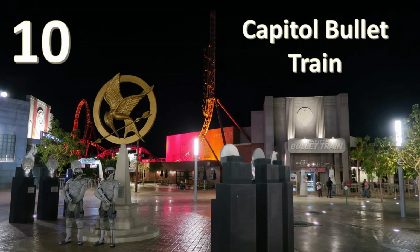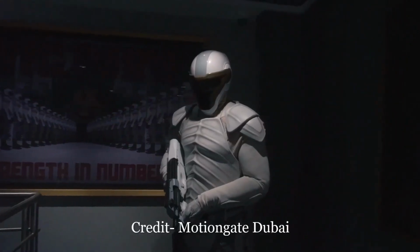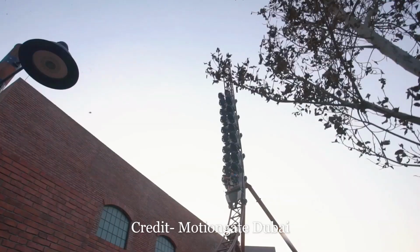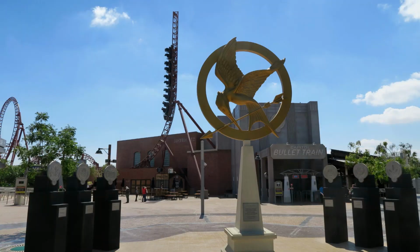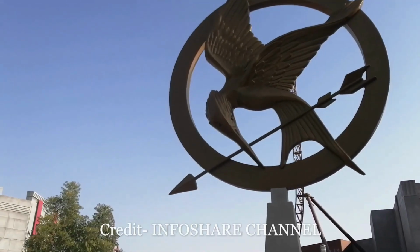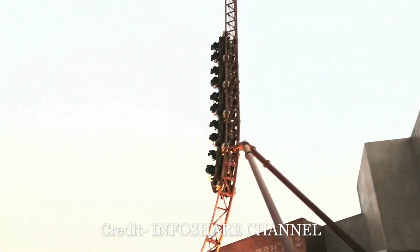Number 10. Capital Bullet Train at Motiongate Dubai. This mock launch coaster has arguably the worst launches of any coaster in existence. But the rest of the ride stands out. The hang time on the reverse spike is superb, as is the hang time in the super slow vertical loop. It's reminiscent of the hang time you get on Copperhead Strike's loops.